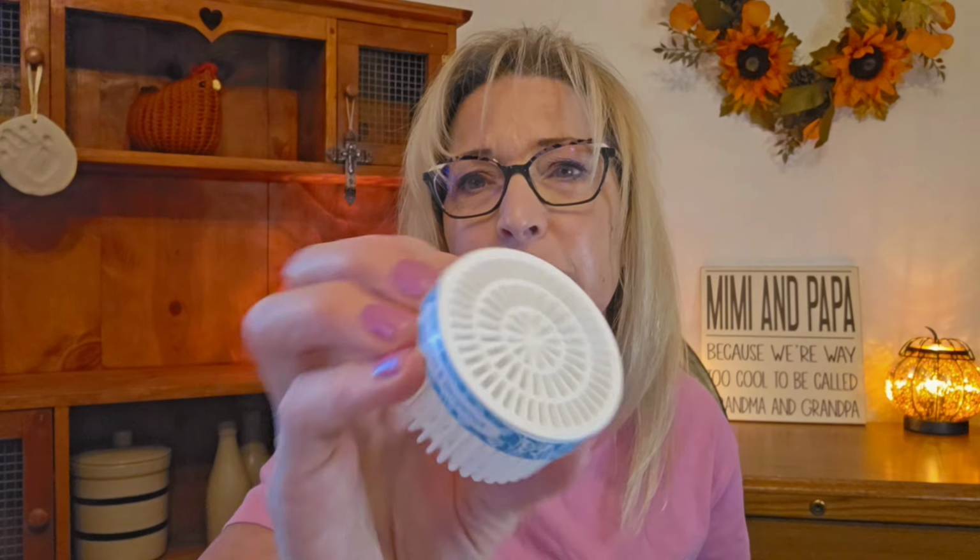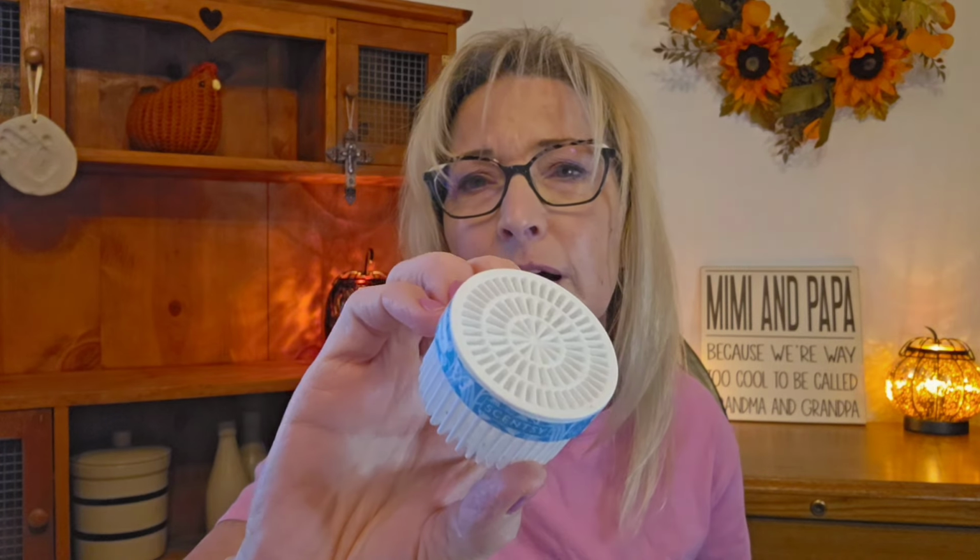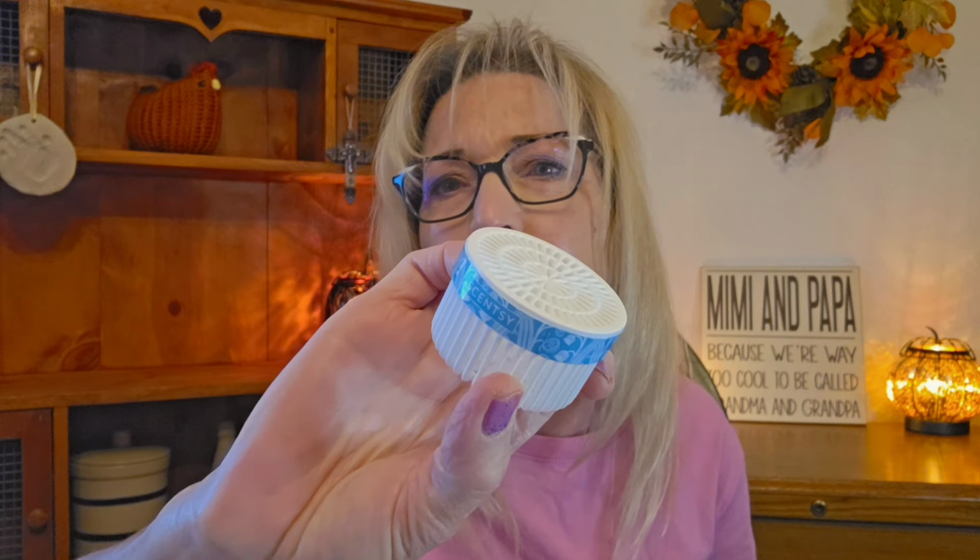And then I went through Blue Skies and Bergamot, which was another scent of the month. And I think that one was for June, maybe. I could be totally wrong, you guys. I really like this one. I like this scent very, very much.